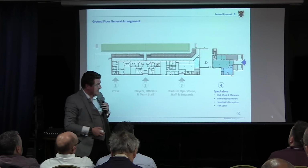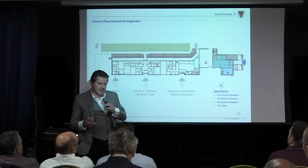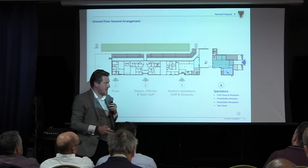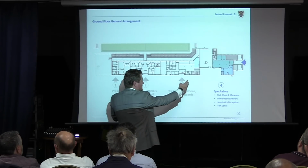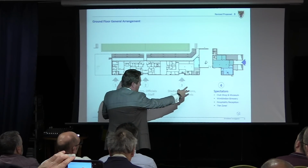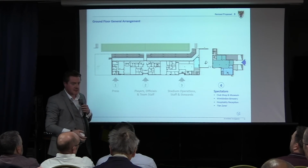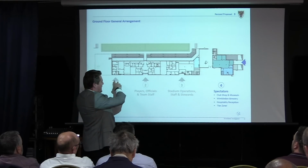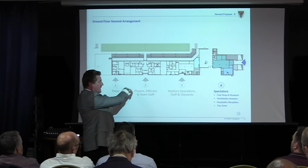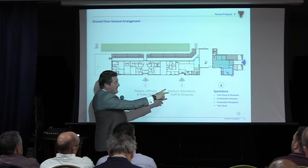So from the floor plans, I've highlighted basically everything that is spectator-driven as opposed to the sort of running of the club to some degree. So everything from this line here, from the south end of the pitch forwards is spectator-driven, and everything back from there to the north in the west stand is operations. So it's bits of the press and some elements of the ground staff over here, players and officials in the middle, the stadium operations. So we won't focus on that.